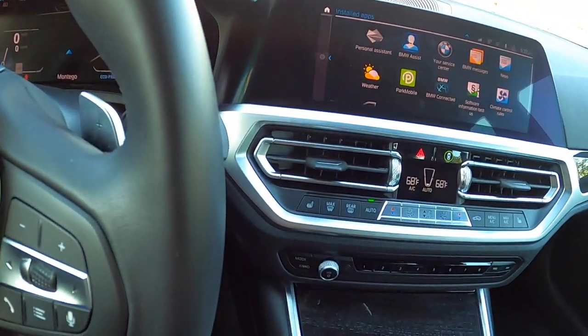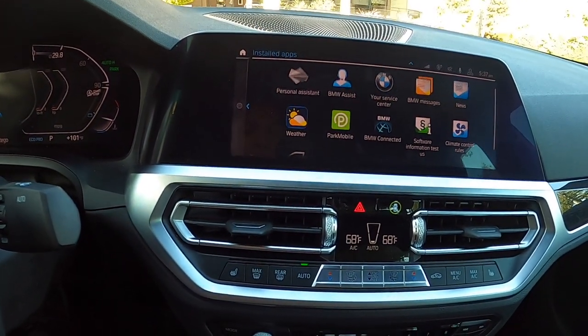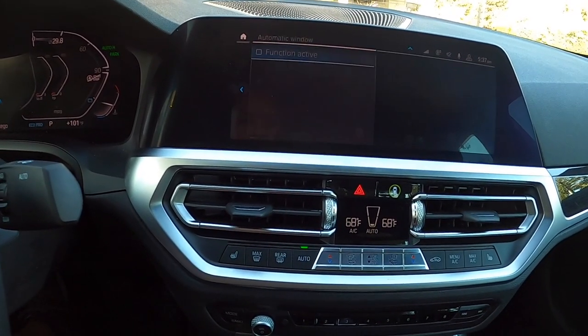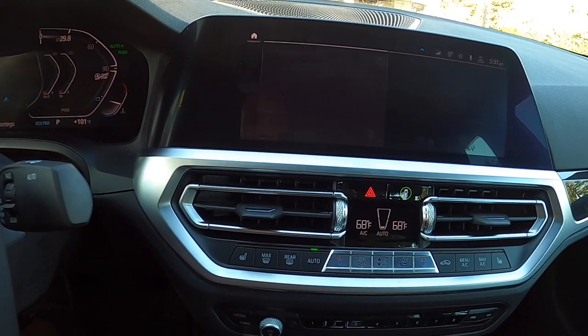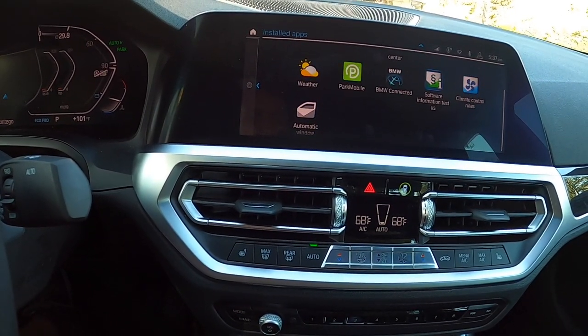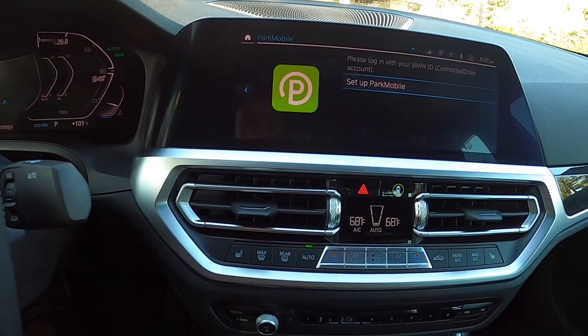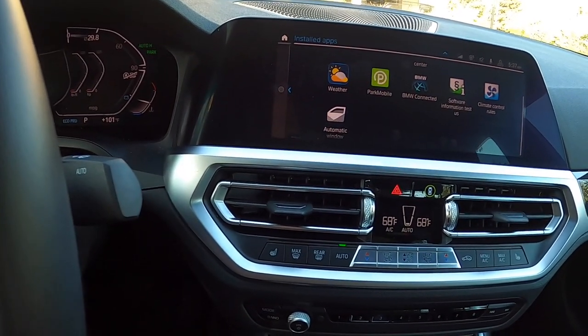And of course you have your BMW apps, assistant. What's on that window? Now I'll be able to guest profile. ParkMobile, I use that when I park a lot. Basically, you use your phone. You can prepay the meter. Instead of just paying the meter, you have the meter on your device, and it's easy to keep track of it, and you can reload it from your phone instead of bringing it back to your car when you're parking at the meters.